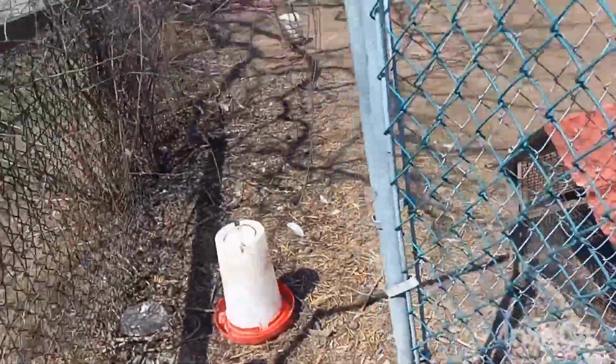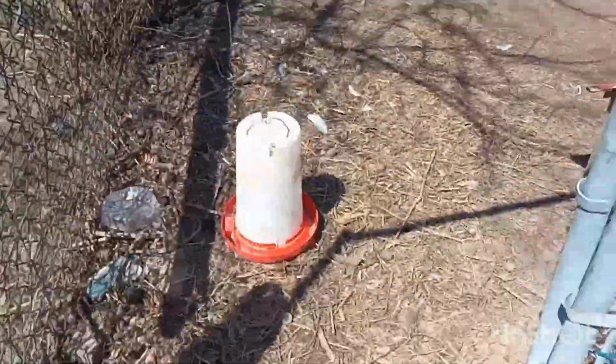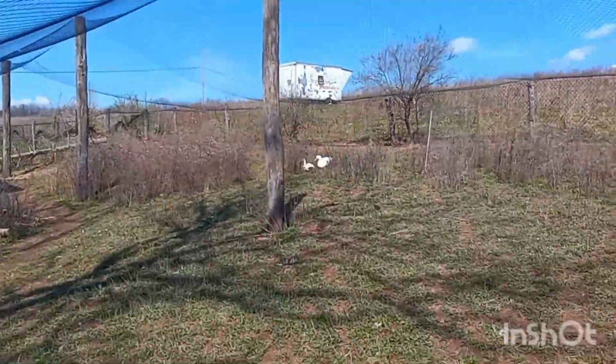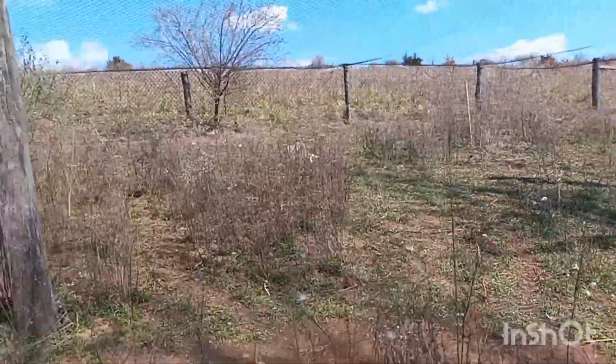Oops. I may or may not have left the gate open. Pretend that didn't happen. Left it open so the ducks could come out. Obviously, they had another idea. Make sure the peacocks didn't come out.